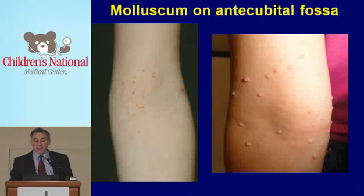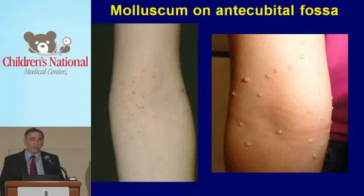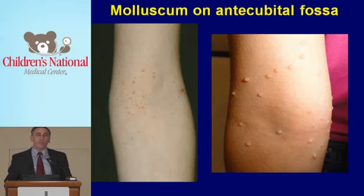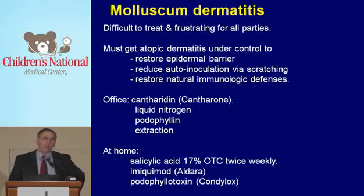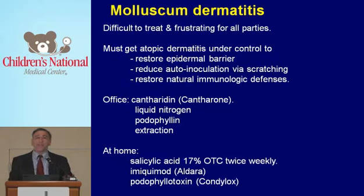Okay, molluscum on the antecubital fossa, very common condition. I'd say most of the kids who have widespread molluscum have atopic dermatitis, and again, there are these micro portals of entry to the skin, and there's this fundamental genetic susceptibility to some viral diseases like this. This is a very difficult condition and frustrating for all of us. Some of our textbooks say that we don't even need to treat molluscum. I think if you have a kid who's got atopic dermatitis and they're likely to get hundreds of them, you really need to make an exception to your usual policy of not treating and start to treat these kids.